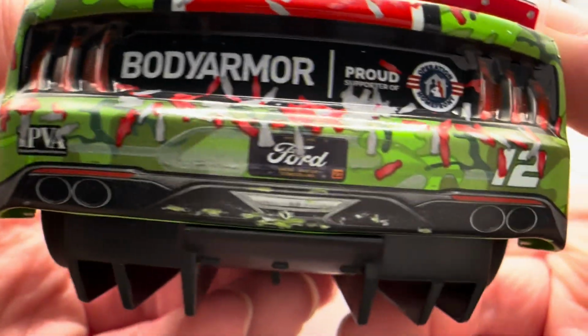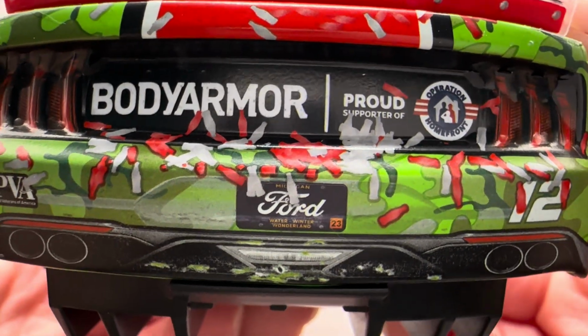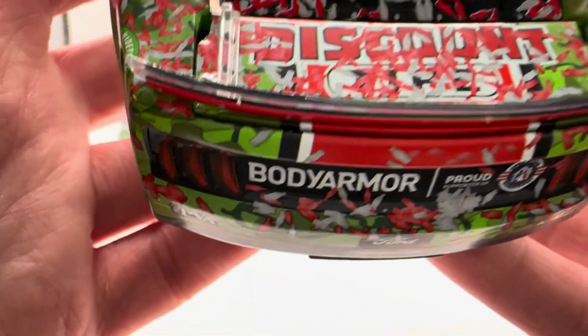It is worth pointing out that this was the Coca-Cola 600, so you have the Coke bottle confetti, but Coca-Cola does actually own Body Armor now. So that was kind of cool. They actually had one of their own cars win the Coca-Cola 600, in a way.